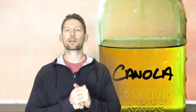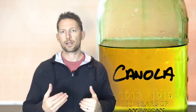Amyloid beta 40 acts as a buffer to damaging amyloid beta 42. When amyloid beta 40 goes down, it leaves the other form, 42, unchecked, leading to brain degeneration. Not good. Number 4, they showed reduced connectivity between neurons in the brain.